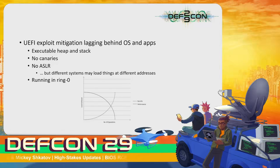So Tiano Core has started providing initial implementations of some of these things, like non-executable stack, but those need to be enabled by the OEMs, and we haven't seen any real systems that have these turned on yet. Essentially, anything that slows down the boot process, OEMs are hesitant to turn on.